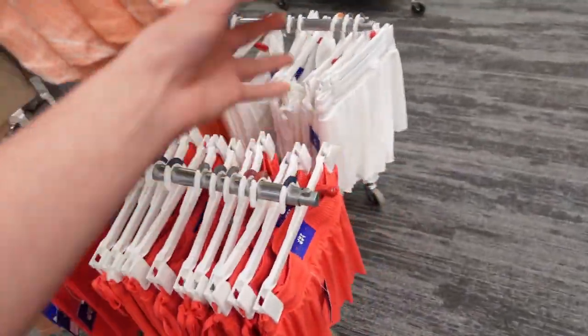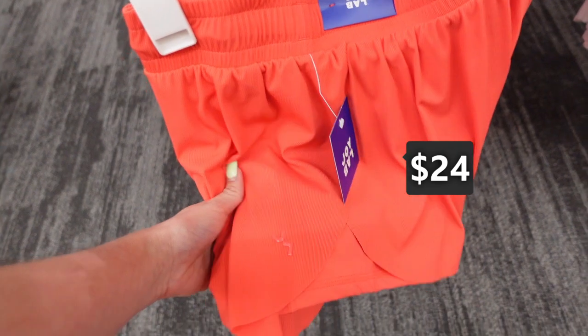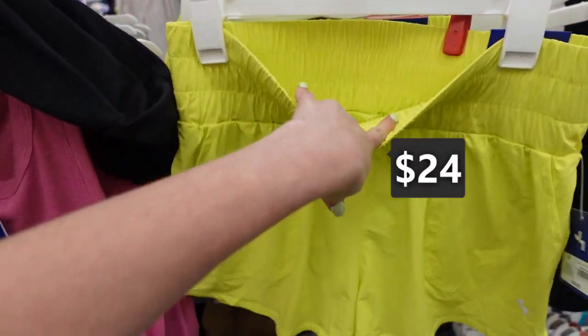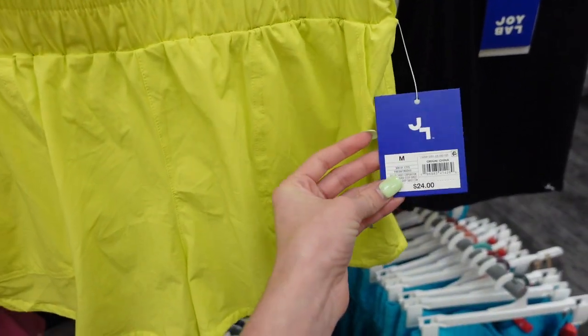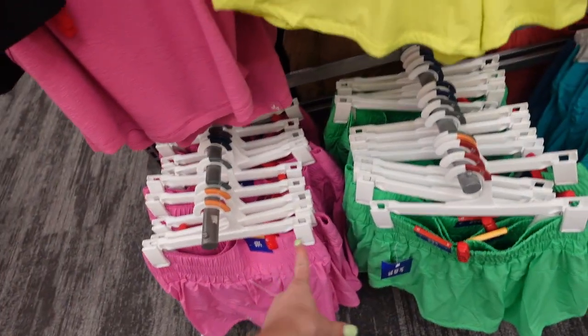Hey guys, this brand, Joy Lab, is the best brand there. The black shorts I have on right now. And look, they have cute colors too. They have like coral, and usually have more too. White, this one is really cute. Oh my gosh, that's so cute. They even have the high rise, like Free People shorts, like a dupe of it. It's only $24. I haven't tried these yet, but they have them in so many cute colors.